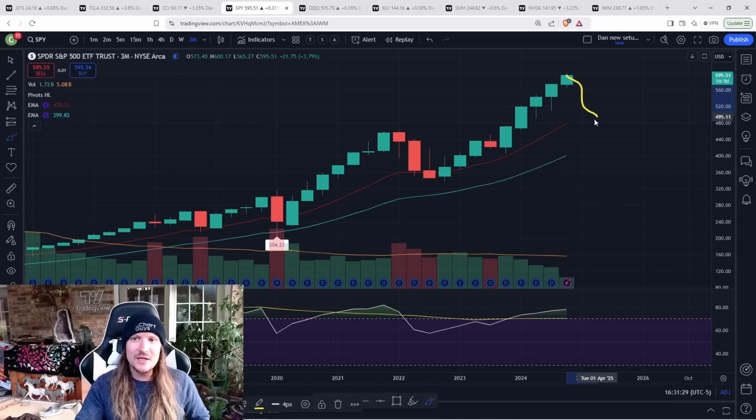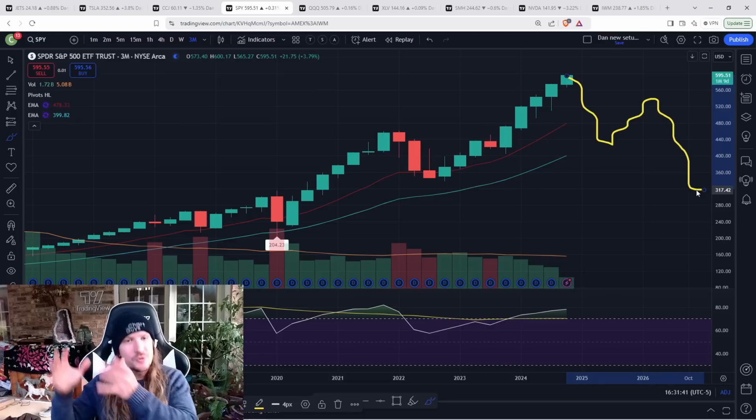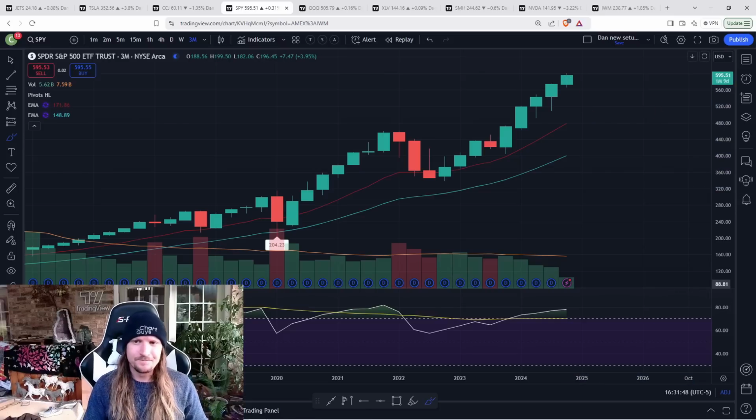What would that look like? You pull back, bulls say, oh, we're going to recover. It's okay, the dip's being bought again. You confirm a 3-month downtrend. That gives you a bear market for years. That tells you we're not going to hit an all-time high for multiple years. And I'm watching for that to happen in my lifetime, sooner rather than later.